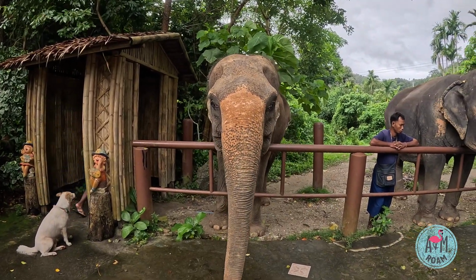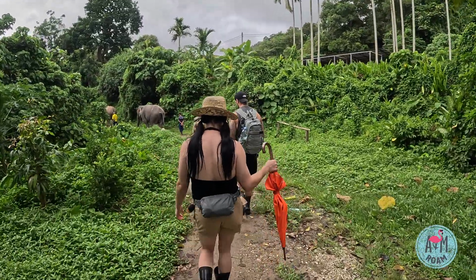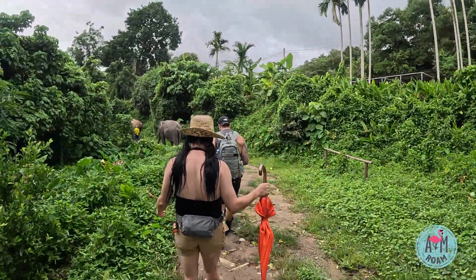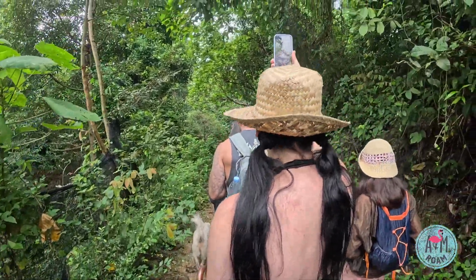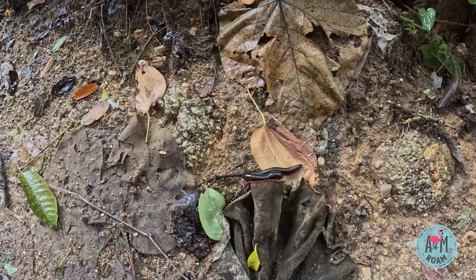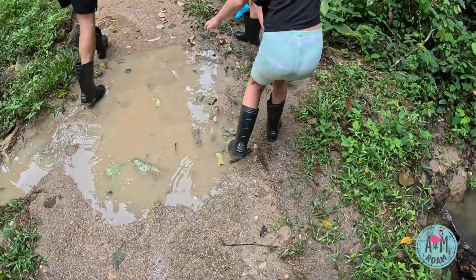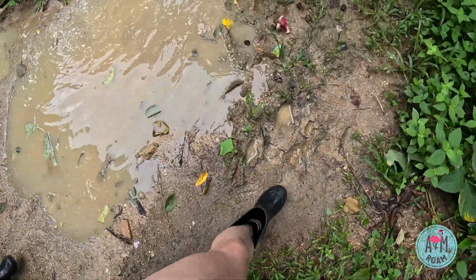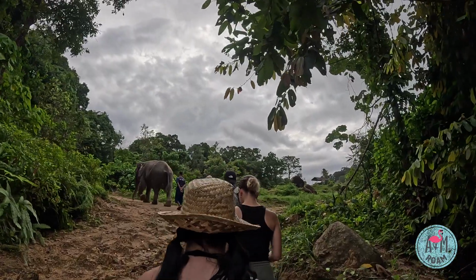After that amazing introduction to a few of these beautiful girls, we got to follow behind them through the jungle to reach their open field. Here we got to learn even more about Asian elephants, like how they spend most of their days just eating. Because of their massive size and energy needs, combined with a digestive system that really isn't that effective, they need to consume a lot more just to fuel their day activities like roaming and foraging. What a nice life, huh?